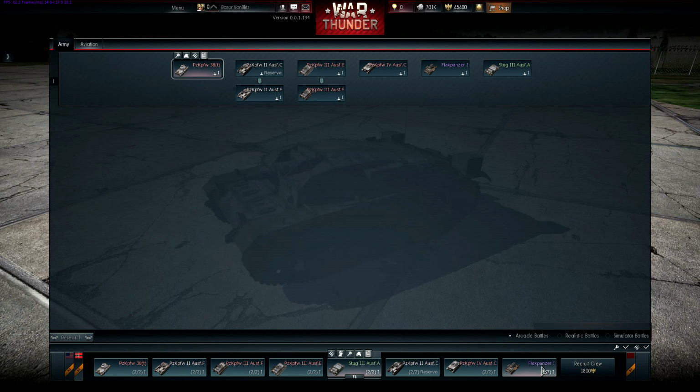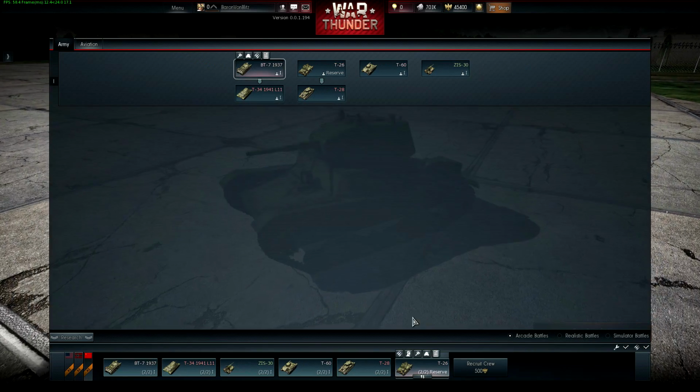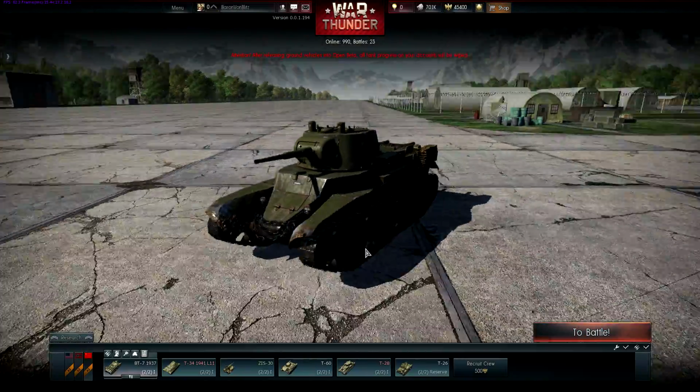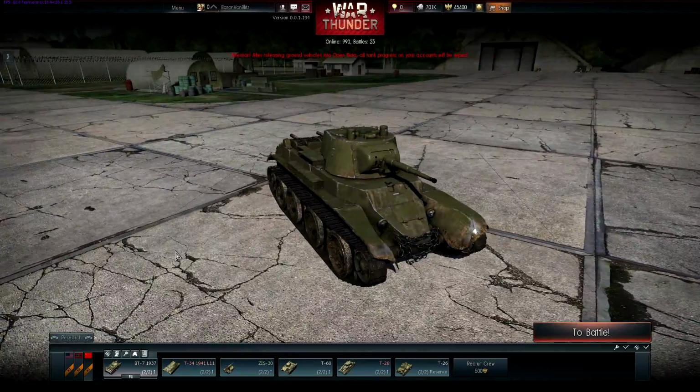So basically what it's looking like now, and the Flak Panzer is actually not very fast, is the BT-7 is the fastest tank right now. And take a look at this. Pretty sweet looking tank.